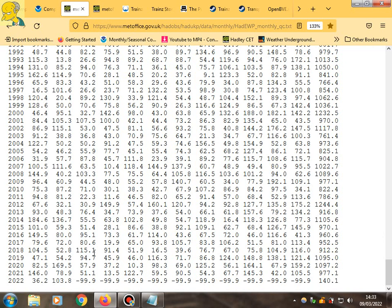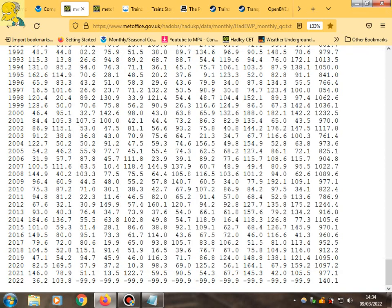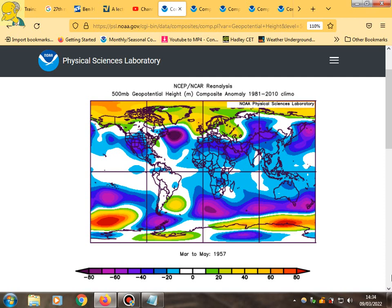Anyway, we had quite a wet and stormy February this year with 103.8 millimeters, and for this update we're going to look at Februaries with precipitation between 93.8 and 103.8 millimeters. We've only got a small number of analogues, including 1957, 1974, 1997, 2000, 2001 and 2007. So without further ado, let's get on with the video, and first of all we're going to look at 1957.